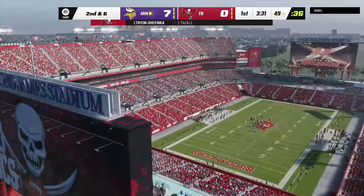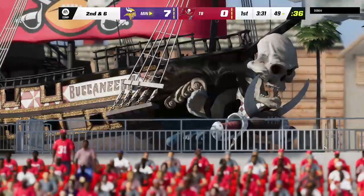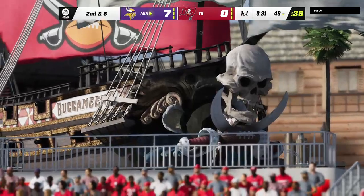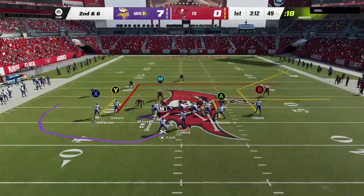Call it a gain of 4 on 1st, and that'll make it 2nd down. Well, they didn't get a whole lot out of that one, but I think you've got to continue to try and run and try and keep the defense honest. You mean, or else they'll just sit back, dare you to throw it on every down? Yeah, you get your quarterback hit a lot that way, too. Following the pickup of 4, here's 2nd and 6.